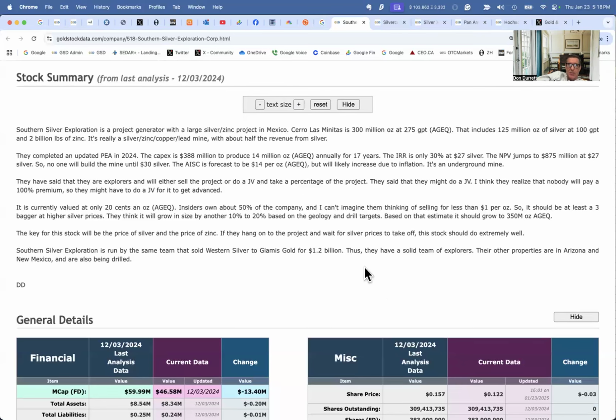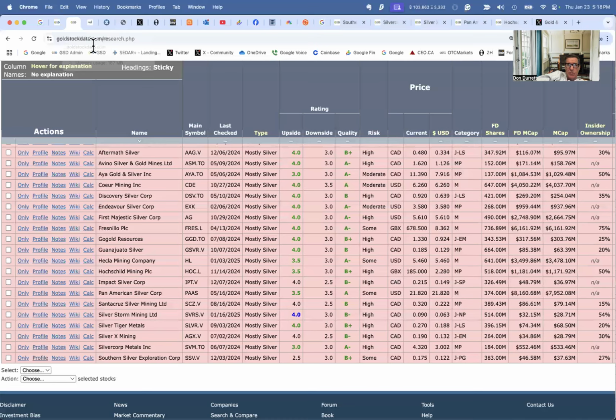But I put it on this list because I knew you guys would mention it. Now the question is, okay, these are my top 21. Now you can tell me which ones you think deserve to be on this list. One would be, I think, Chesapeake, but Chesapeake is more of a gold producer than a silver one, but they have a lot of silver.